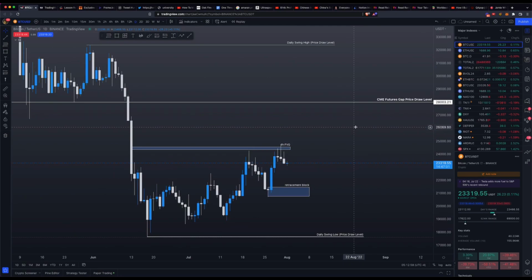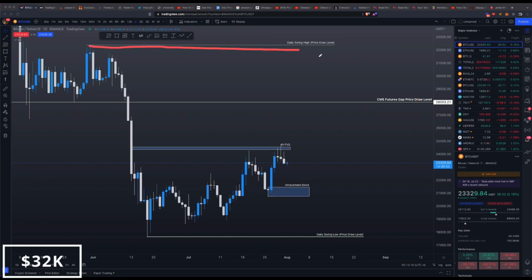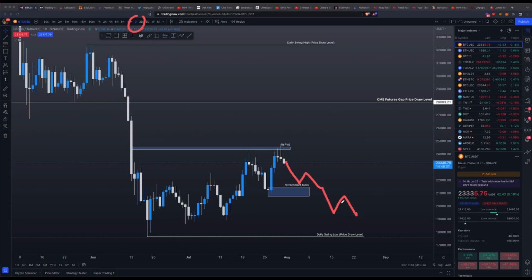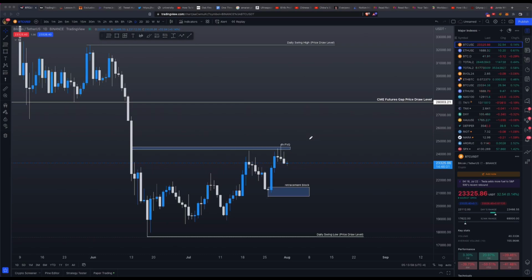I'm going to start off by illustrating just a few levels, the first of which is the CME futures gap, which you already know of. The second is this daily swing high right here at about $32,000. This level, as well as this daily swing low over here, I marked out with what is known as a price draw level. If price has already shifted into a bearish market structure on the daily chart, which currently it hasn't, because in order to do that you would need to first make a lower low and then a lower high before you can consider market structure to be bearish. So with this assumption in mind, that market structure is still bullish on the daily chart, it would be wise to assume that price is going to target the level between 28,000 to 29,000 as the first target. Now, is that going to happen immediately?